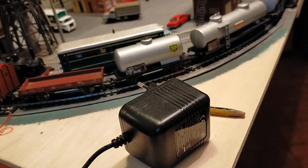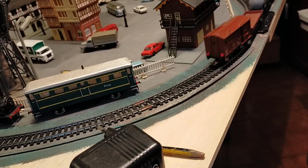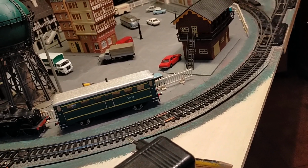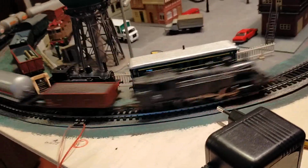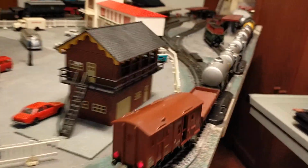That happens with... Problem is, it's a very light wagon, that one there. I should have put some weight on it. Front lighting is visible, and we can appreciate here the rear lighting on the brake van.